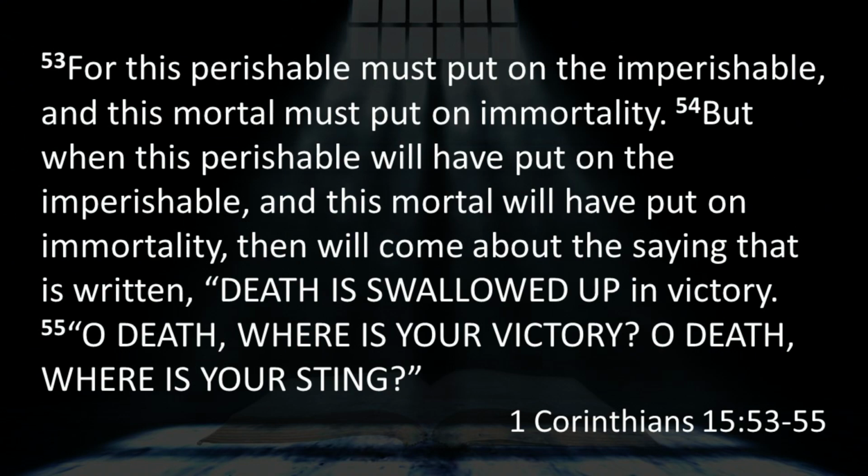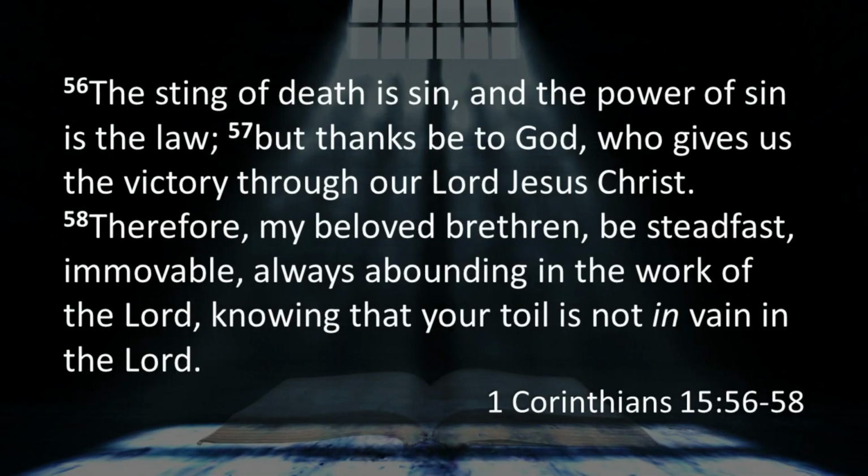O death, where is your victory? O death, where is your sting? The sting of death is sin, and the power of sin is the law. But thanks be to God who gives us victory through our Lord Jesus Christ. Therefore, my beloved brethren, be steadfast, immovable, always abounding in the work of the Lord, knowing that your toil is not in vain in the Lord.